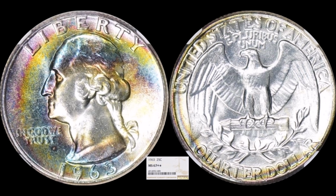So, showing more NGC love, we also have this 1963. This one is an absolute monster of a coin. The coin exhibits really nice toning contrast while not being really in your face. This one was subtle enough that it is just straight up pretty. This is a 1963, again NGC Mint State 67 plus, with the star designation to indicate eye appeal, and this one sold for $3,051 this past week. Pretty nice coin.